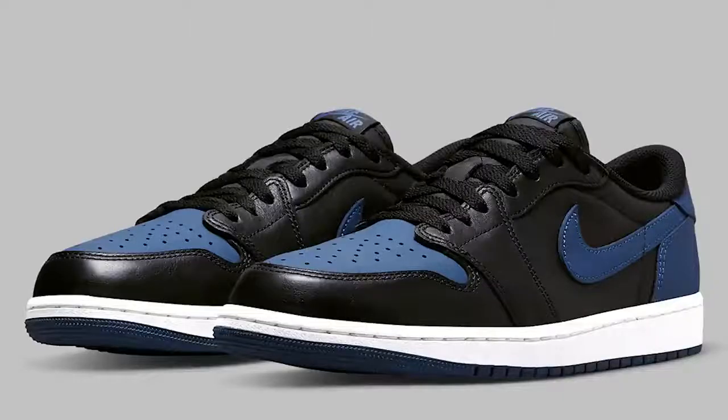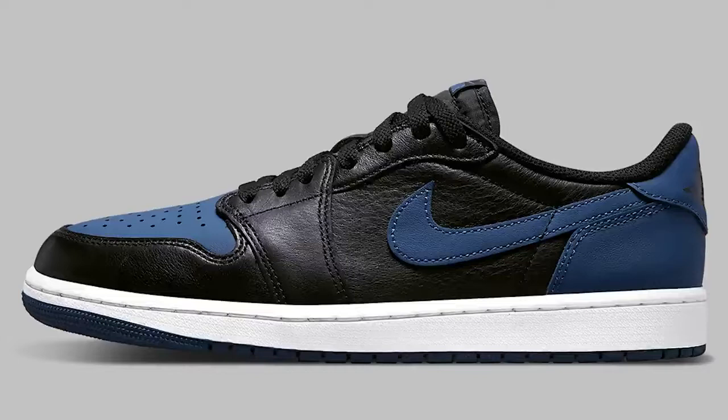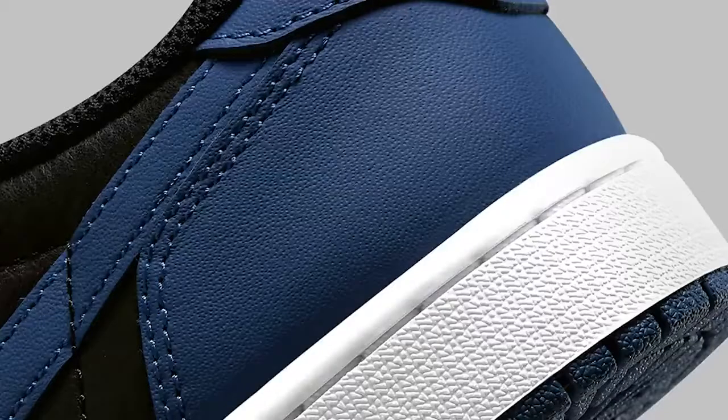And for the third OG Air Jordan 1 Low, we got the Mystic Navy Air Jordan 1. So these are similar to the Royals, except for it's got more of that navy vibe. Some people did and didn't like the mixture of materials and how they finished the leathers because it's a little bit more shiny on the black and duller on the navy areas.